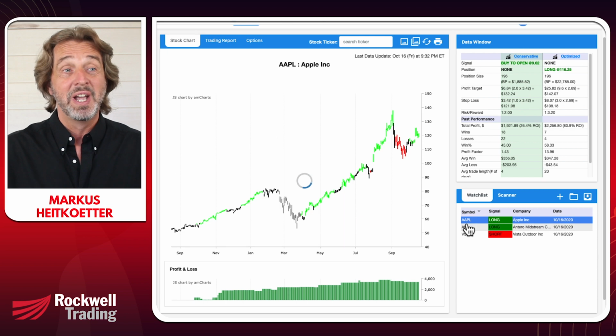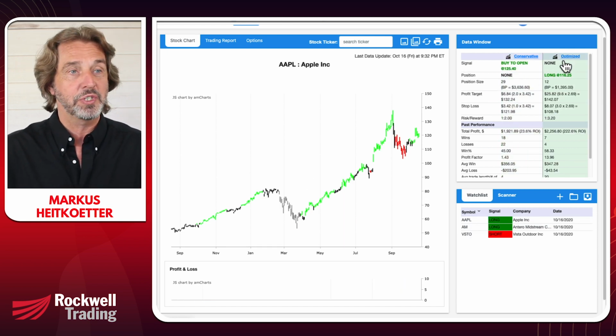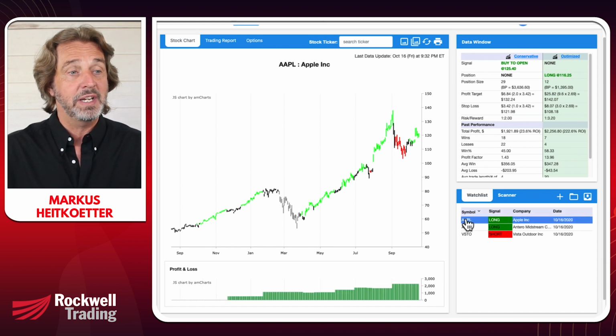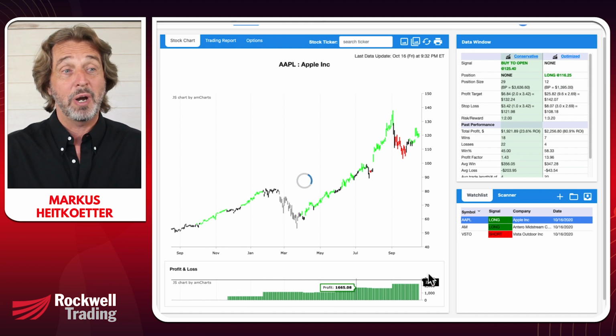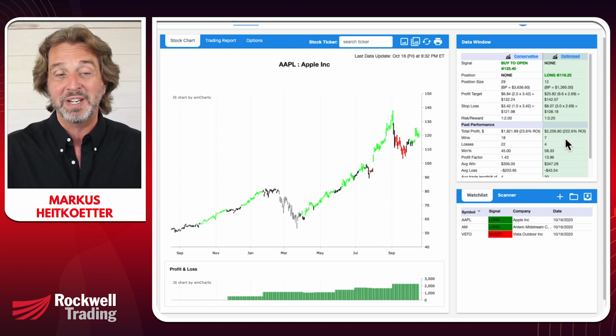And here's what I want to see in the P&L chart. I want to see that over the past year, if I had traded Apple according to the PowerX strategy, it is nicely going up. And you see here, absolutely. So here I would have had 7 winning trades, 4 losing trades for a total of 60% and a 222% ROI. So this is what I'm looking for.